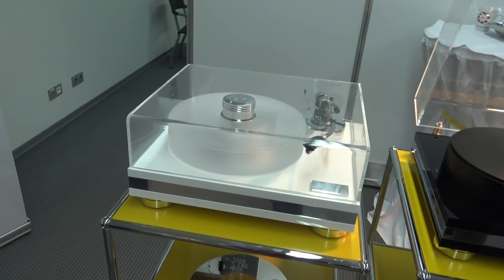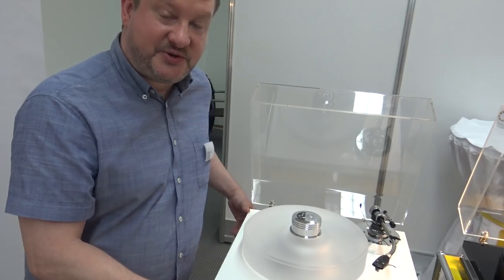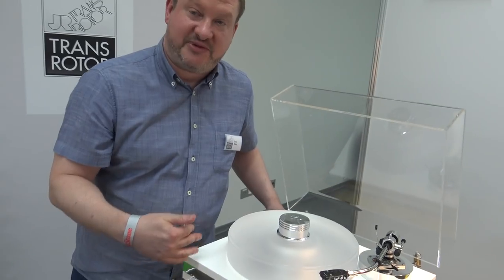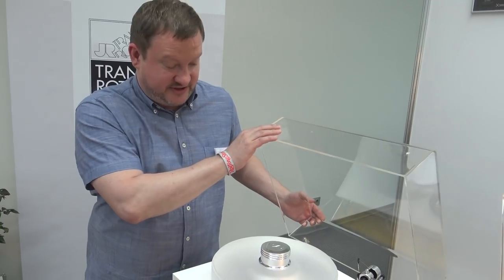Hi, my name is Dirk Reke from Transrotor, and we are here at the Transrotor booth at the Munich High End Show, and I will give you a little view around our booth here. So, first one, this is the newest prototype we made, still nameless yet, shamefully. We wanted to make a classic Transrotor design technically, but in an elegant shape again. Many people ask us to do something without too many parts, and this shape has a dust cover attached to it.